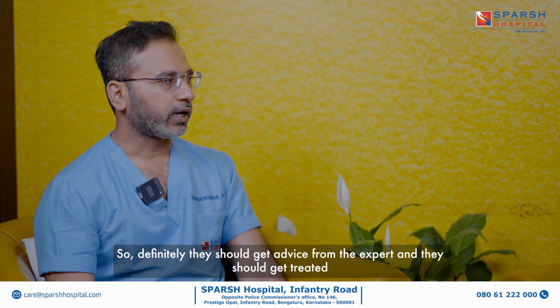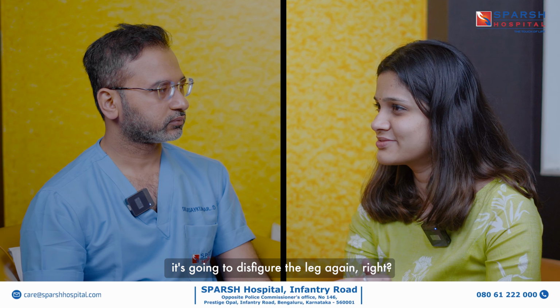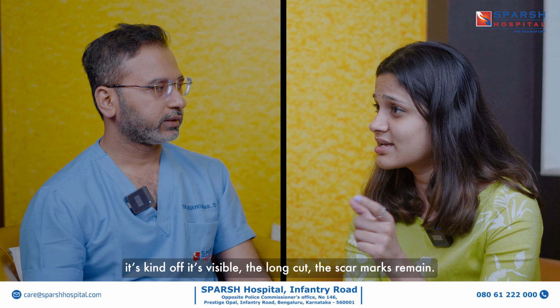Okay, so traditionally people used to do a very big open surgery. They used to cut throughout the length of the big toe, and it's a very big open surgery which they used to do traditionally, and they make the bunion straight. So I assume a long cut is going to disfigure the leg again, right? It's visible, the long cut, the scar marks remain.